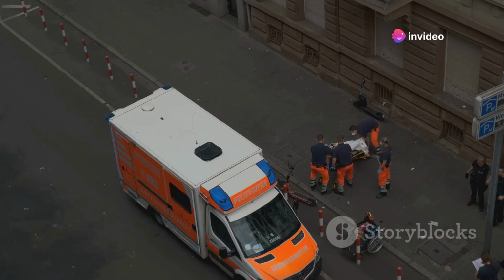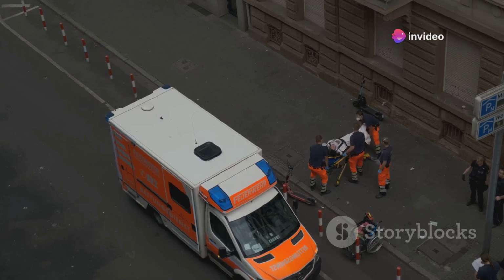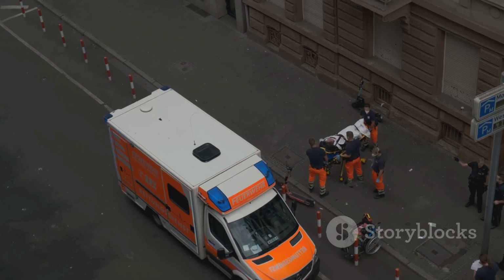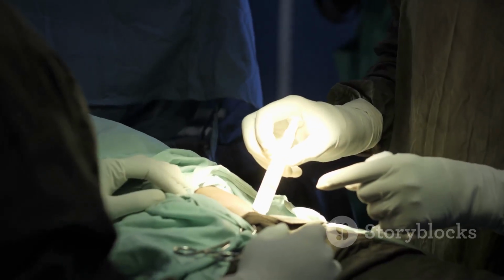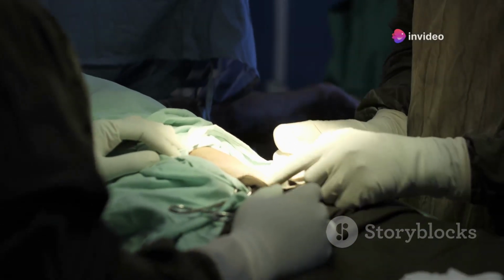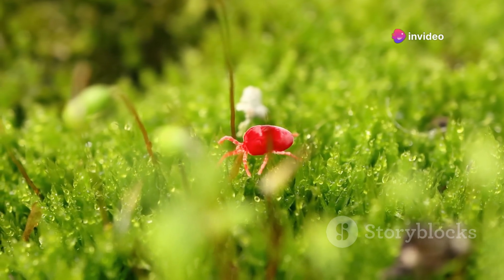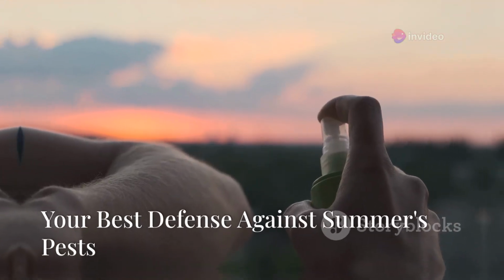If you or someone you are with experiences any of these symptoms after an insect bite or sting, call 911 or your local emergency number immediately. Anaphylaxis requires immediate medical attention and can be fatal if left untreated. Remember, it's always better to err on the side of caution when it comes to allergic reactions.